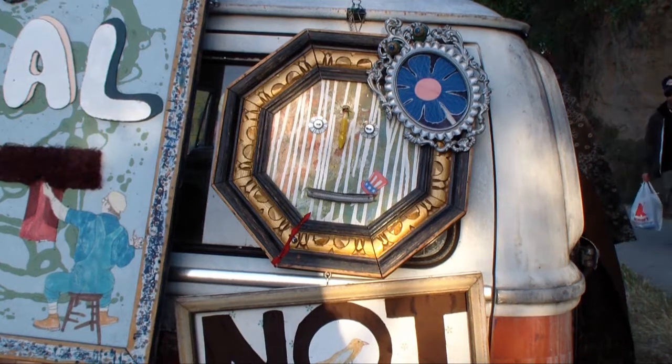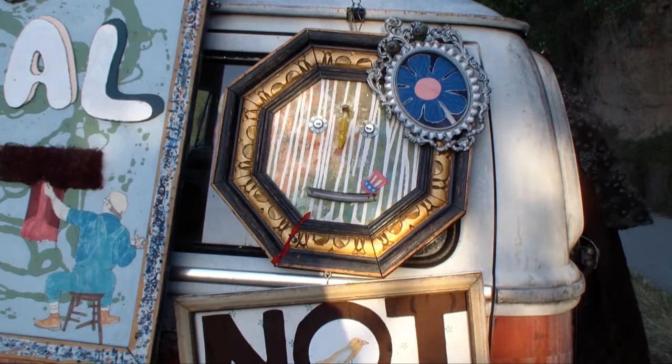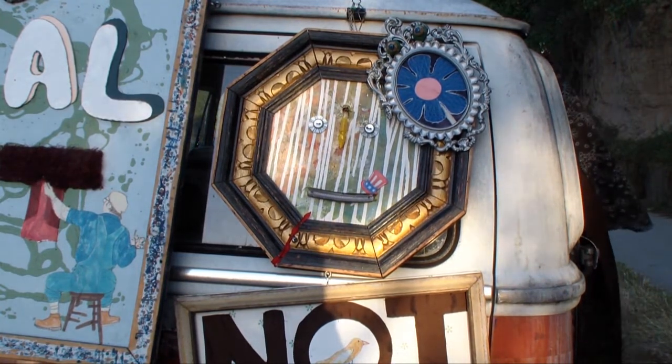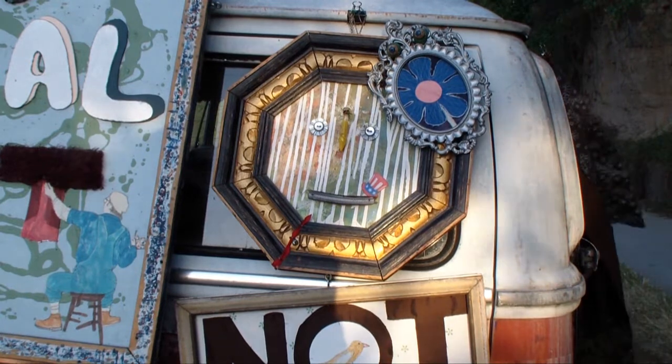And here's one I like on the back. It's got the Uncle Sam hat in it, and it's in an octagonal frame, and he's made a face out of those little metal flowers, and it just kind of captivates the happiness and joy and spontaneous fun of a lot of his artwork.